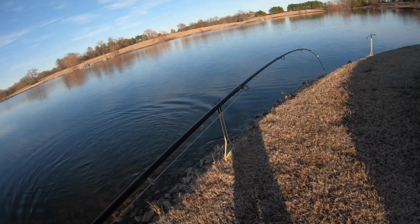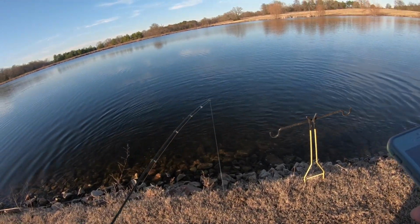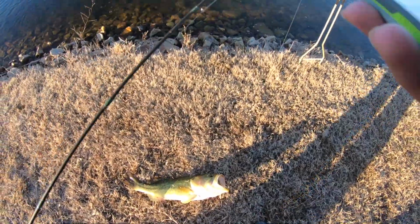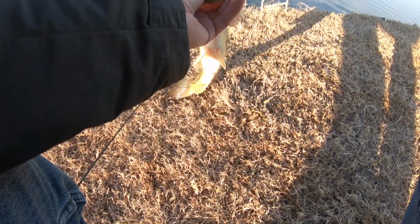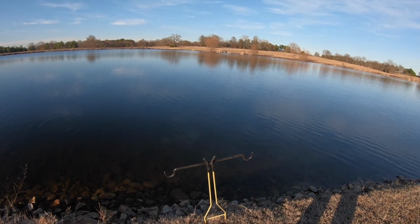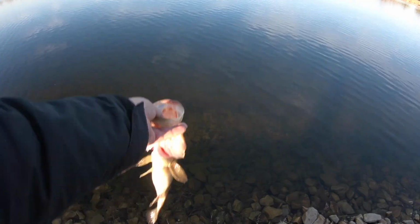He absolutely inhaled it. Wow. He's got a massive head on him. Look at that. He's not even that big. He just has a huge head on him. I gotta get a picture of that swim jig in his mouth. I saw the head on him and thought he was a 4 pounder. Look at that. Literally the cast after I lost that one fish. And he's on it. That's a solid fish. Let's go get some more.